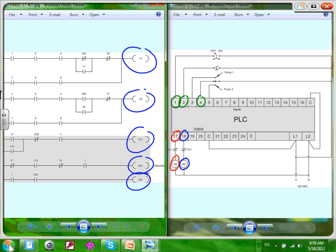Every input will be represented by either a normally open contact or a normally closed contact. So Chris, in order to run this on auto, one has to close. Here's my one, close. And two has to close, and four has to close. And then 17 is on, so it latches. And now 17 is running on auto. In order to run 18 in auto, one also has to close, two also has to close, and four has to close. And then 18 is on, latch it. And now my 18 is running in auto.